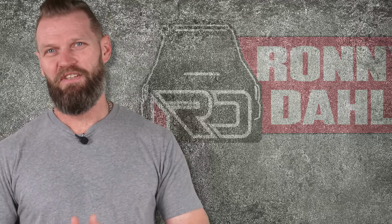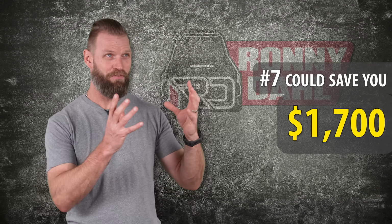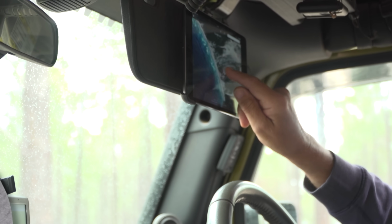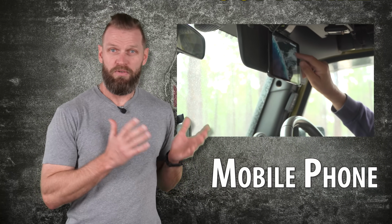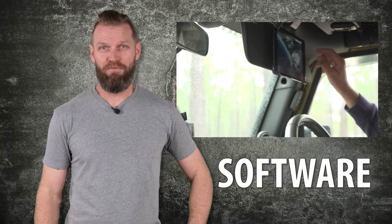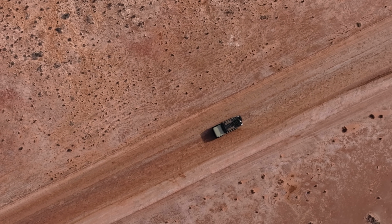So what's the alternative? Well, the alternative could save you up to $1,700 if you're going for like that big $2,000 one. But it does require you to have a spare iPad or any tablet lying around, which you can just put some software on. For about $300, you can get some decent off-road software, which allows you to run offline maps and you can navigate wherever you like.